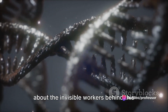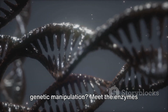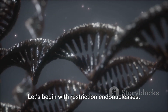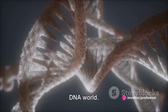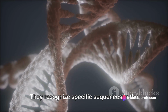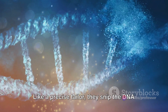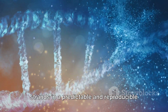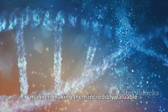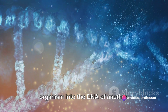Have you ever thought about the invisible workers behind this genetic manipulation? Meet the enzymes that act on DNA. Let's begin with restriction endonucleases. These are the molecular scissors of the DNA world. They recognize specific sequences in the DNA strand and cut at those points. Like a precise tailor, they snip the DNA strands in a predictable and reproducible manner, making them incredibly valuable when we want to splice a gene from one organism into the DNA of another.